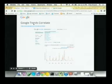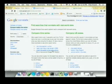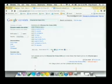So let me show you how that works. If I have a graph of some activity during time, I can upload that CSV into Google Correlate. It will tell me what kind of queries correlate with that kind of graph. There are some predefined graphs. So, for example, this is the pattern of actual flu activity from the health organizations in the US. And when I upload that information into Google Correlate, it'll tell me what people are searching for that correlates with this graph. And so in retrospect, of course, that makes sense, right?